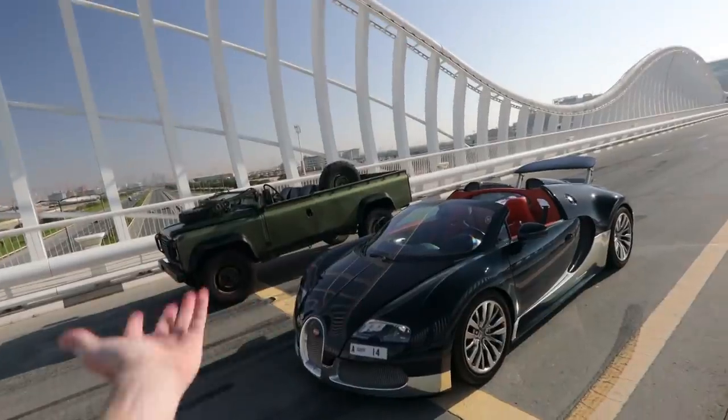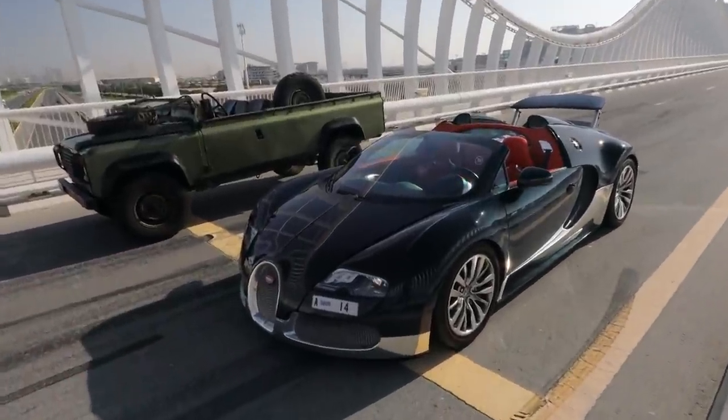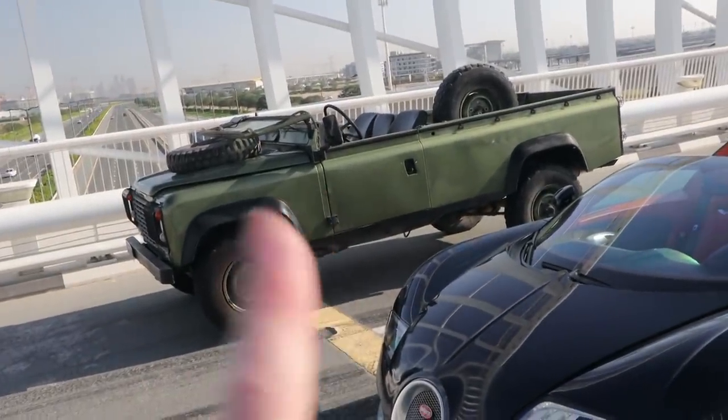I feel like I should say something. I don't really know what to say, but I feel like I should say something. This is just so cool to have the Veyron and the Defender. My brother owns a 110 Defender.